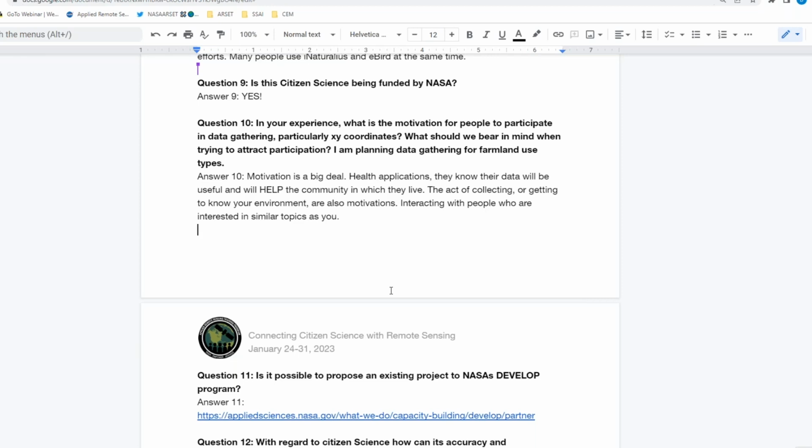So again, it goes back to us as scientists who are designing this to be very clear about our hypothesis, why we're doing what we're doing, and finding the right way, as Katie highlighted, to talk to the community that you're trying to address with that question. Land cover, it's everywhere.